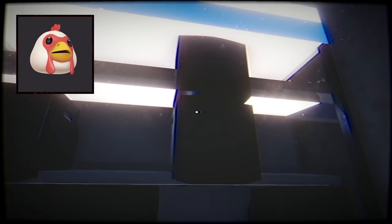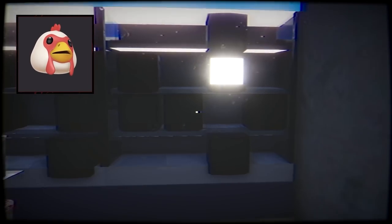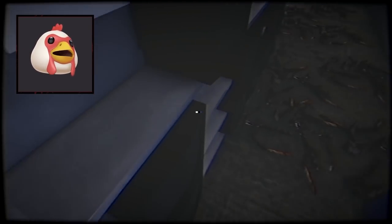Why are there so many TVs? Turn it on. Yes. Oh, that's loud. Why are there so many TVs? Yes. Yes. Yes. Just turn everything on, man. Everything on.